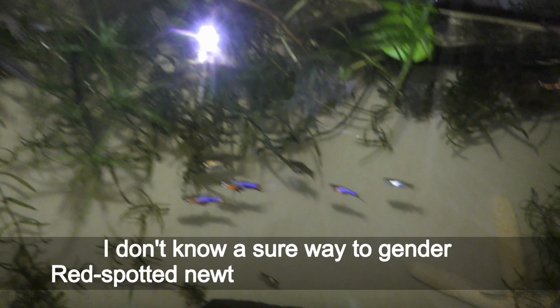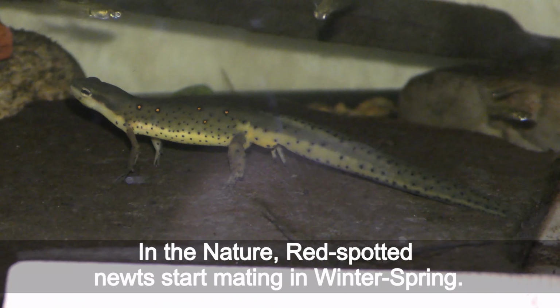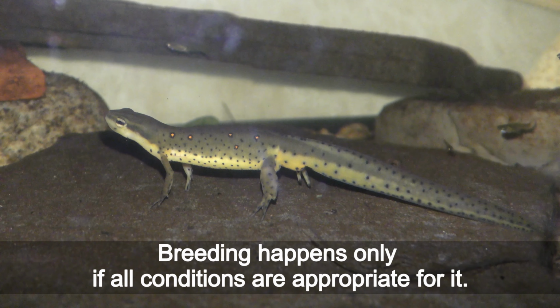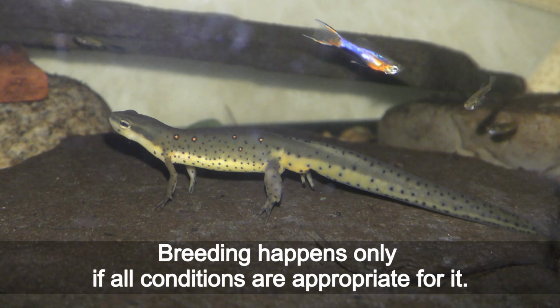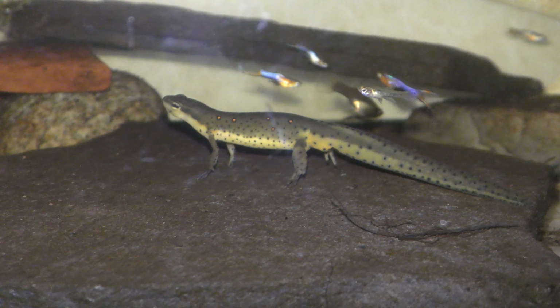I don't know a sure way to gender red-spotted newts before they start mating. In nature red-spotted newts start mating in winter, spring. It could be different in captivity. Breeding happens only if all conditions are appropriate for it. And I am still figuring out the feeding.